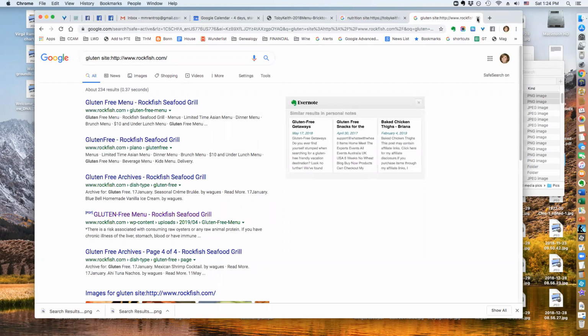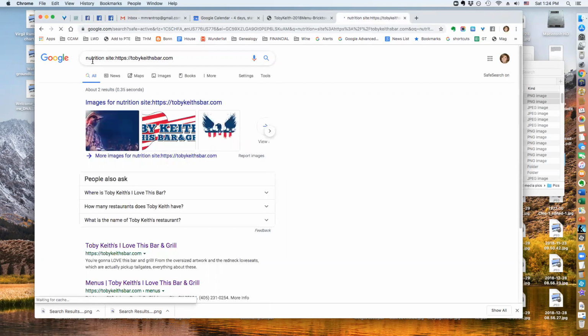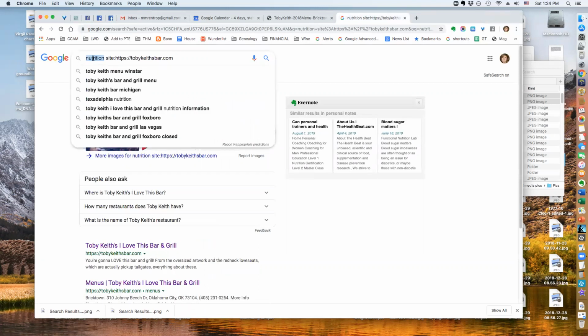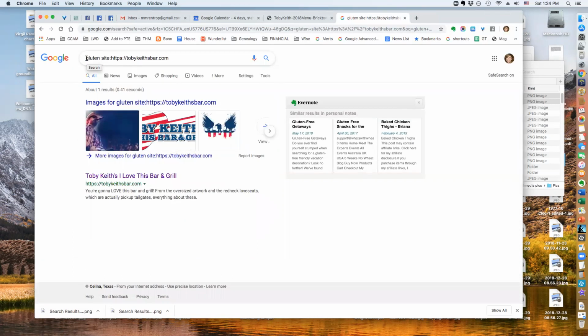That was yesterday's. Now close that tab, and then for Toby Keith, unfortunately, most people that go to this bar are not looking for nutritional facts. So yeah, nothing there. But I did see from reviews of the restaurant that customers said if you go there, they do have a gluten-free menu. They just don't have it publicized anymore. So you could still ask for it once you get there. So that's that. Can't find anything like that.